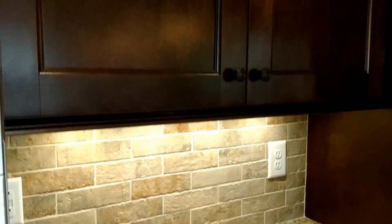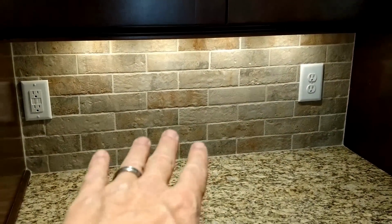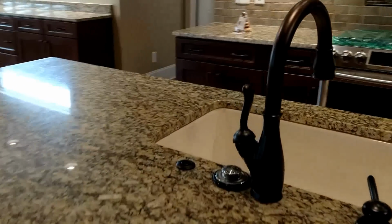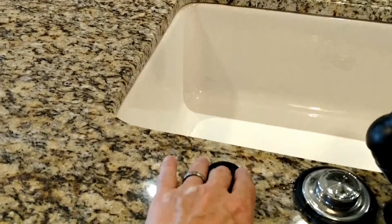Under cabinet lighting, tile backsplash. There's your microwave, in the cabinet microwave, stainless steel surround. Over a bronze faucet, side handle, soap dispenser, and that's your air switch for your disposal.